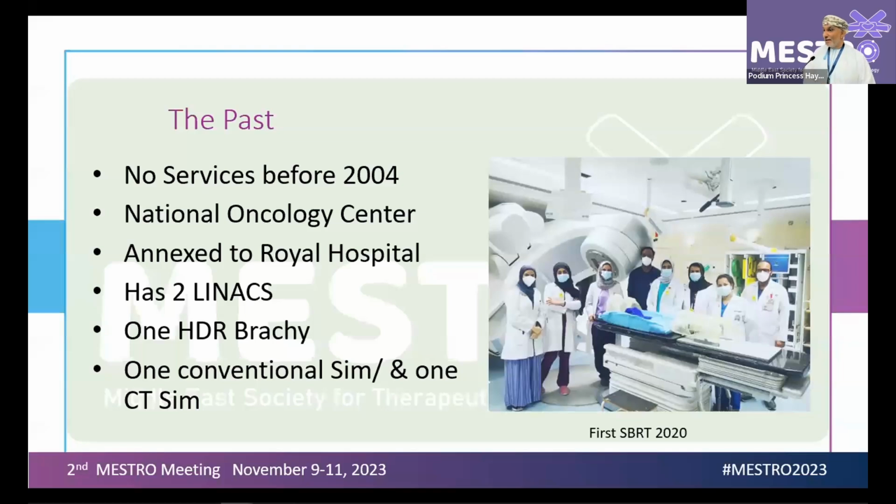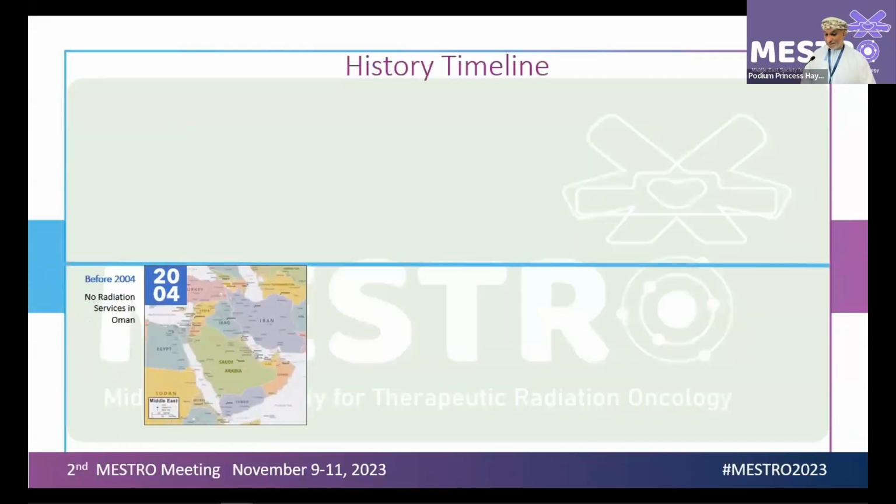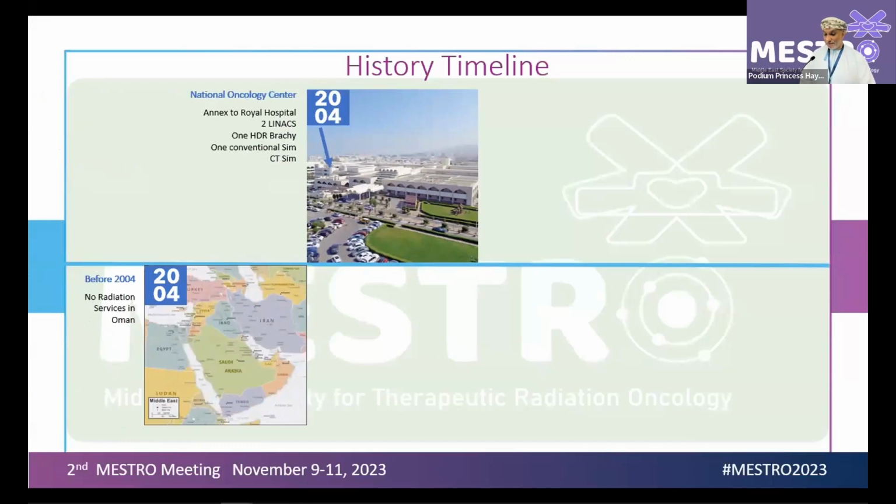Before 2004, there were no radiation facilities in Oman. The first center, the National Oncology Center, was opened in 2004. It's an annex building to the Royal Hospital and has two linear accelerators, one HDR, one conventional simulator, and one CT sim. Basically, since the center opened, this is the Royal Hospital Center.